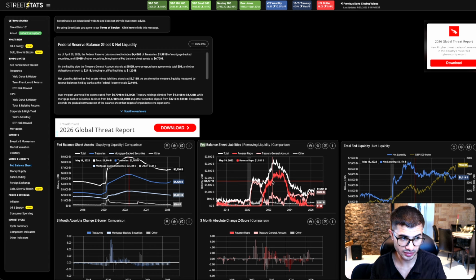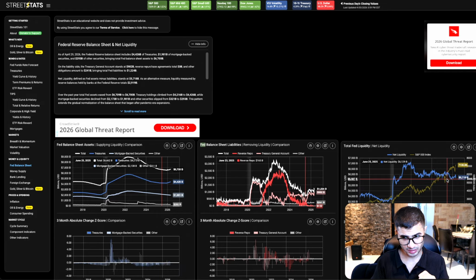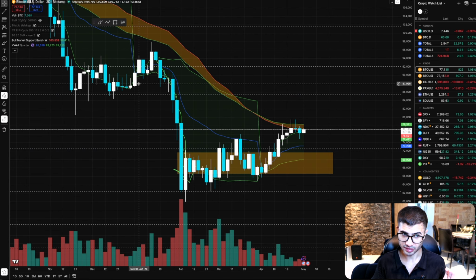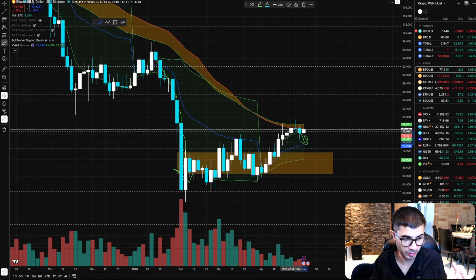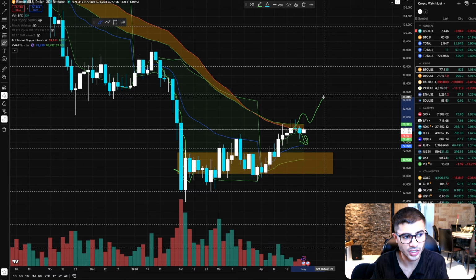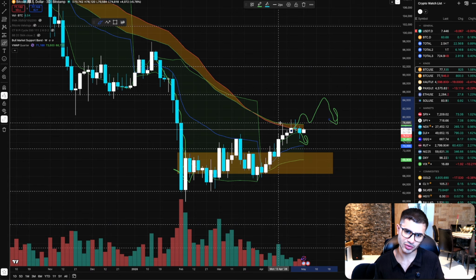Because if net liquidity continues trending down and we break that support we have, then it's bad news for the bulls, and there's even higher conviction that we're going to get pulled down here. But until that confirmation of the liquidity happens, we might actually be higher by then. Who knows what the market will do, but this is my view on the market.